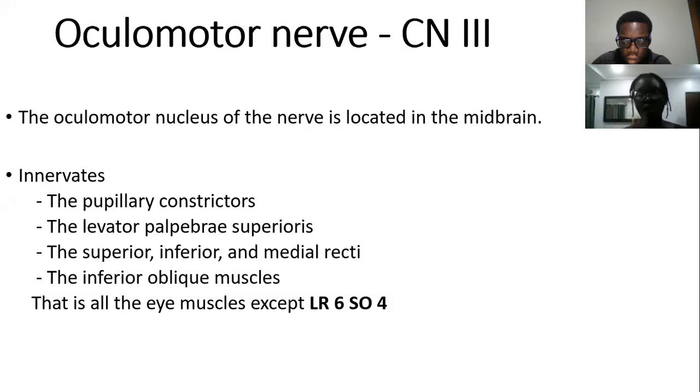So we have a formula that we use to remember the muscles not supplied by the third cranial nerve. And that formula is LR6SO4. So LR stands for lateral rectus 6. So lateral rectus is supplied by the sixth cranial nerve. SO4 is superior oblique, supplied by the fourth cranial nerve. So all other muscles of the eye are supplied by the oculomotor nerve. Okay.